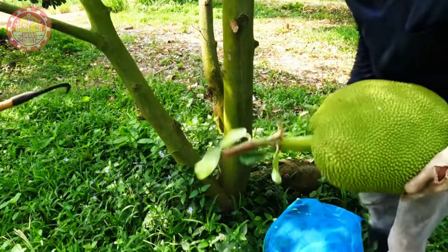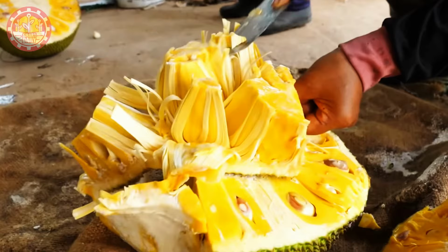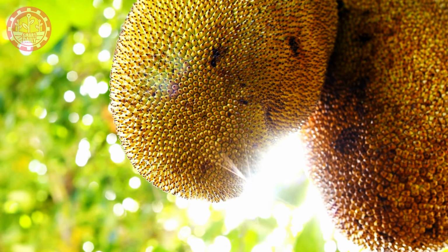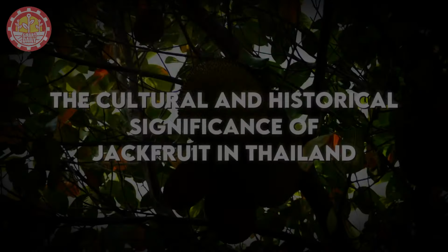From massive farms to sizzling street food stalls, today we're taking you on a wild ride to see how Thailand grows, harvests, and serves up this beast of a fruit. And trust me, by the end of this video, you'll either want to eat jackfruit or at least challenge your friends to lift one.